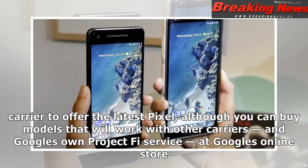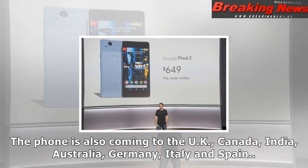Verizon is again the only US carrier to offer the latest Pixel, although you can buy models that will work with other carriers, and Google's own Project Fi service, at Google's online store. The phone is also coming to the UK, Canada, India, Australia, Germany, Italy and Spain.